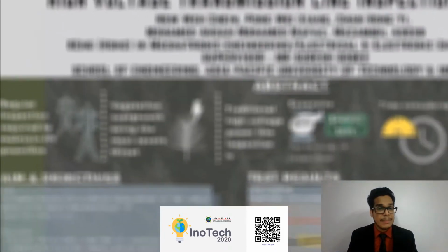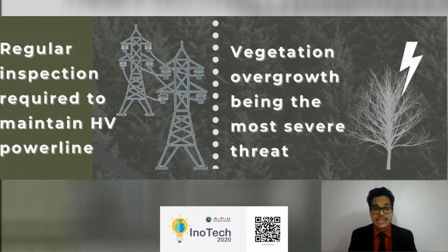Do you all know that in Malaysia, 66% of the land is covered with forest? And what will happen if the trees grow taller and touch these transmission lines? Of course, they wouldn't be producing fruits for you anymore. Instead, they will cause severe flashovers. This could result in forest fires or disruption of electricity.